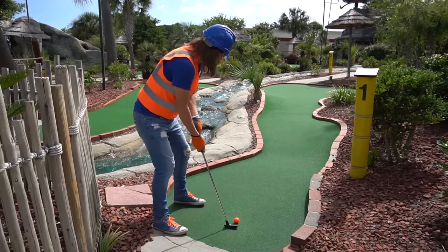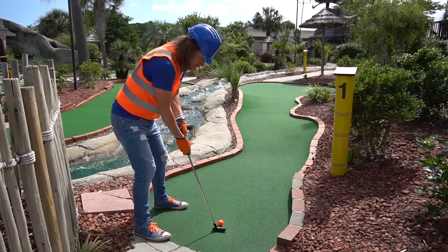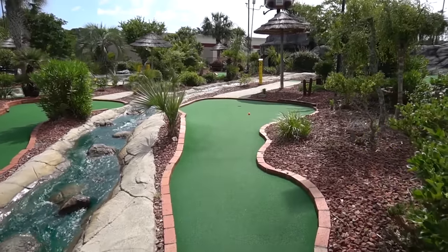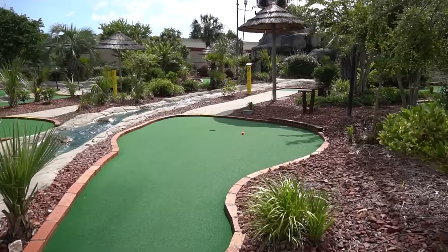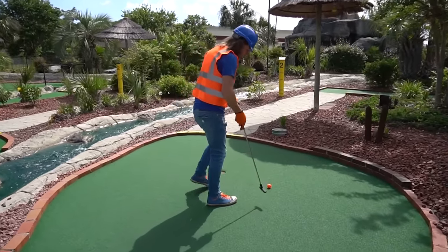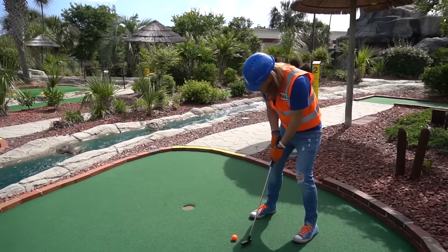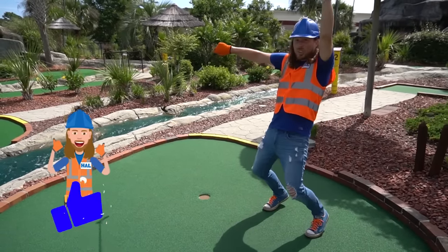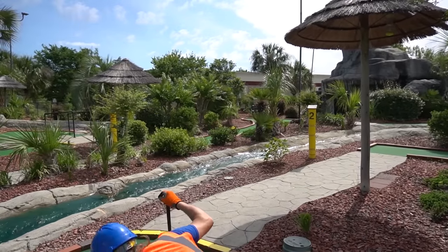All right, let's aim, concentrate. Here we go. Oh! Close. 2 feet from the hole. Let's go. Here we go. Let's see. All right. Line it up. Concentrate. Yes, we made it in two swings. That's amazing. Come on, let's go.